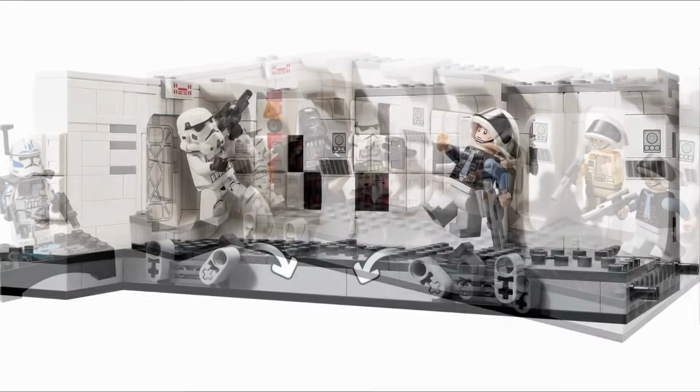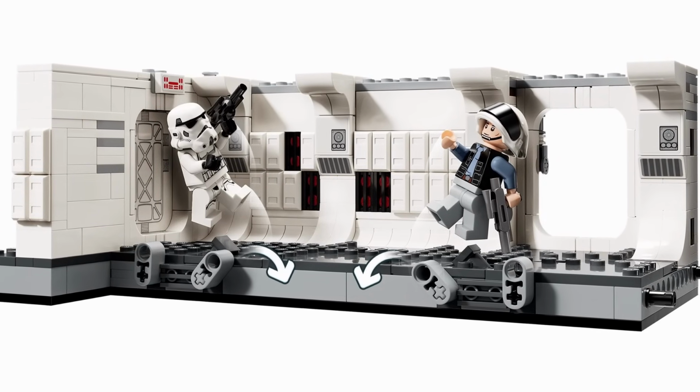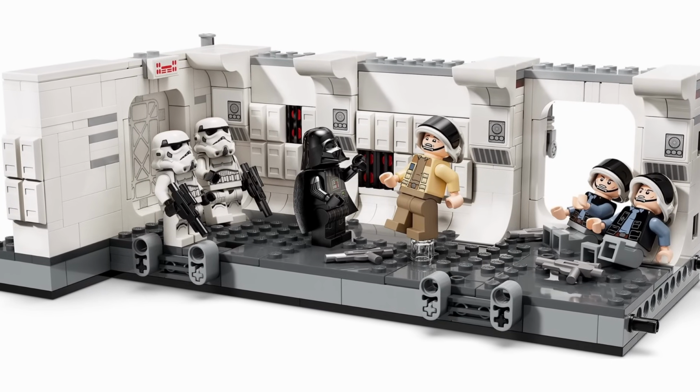But enough about Fives. The actual rest of the set is really good, and that's why it's at the number 6 spot. I mean, you're getting 7 minifigures as well as a really fun build with lots of detail and lots of fun play features for only $55.